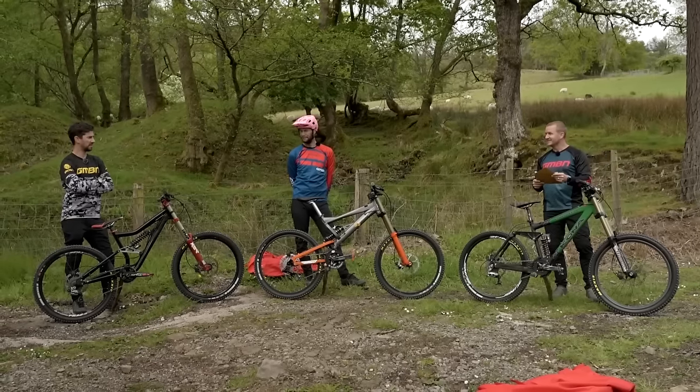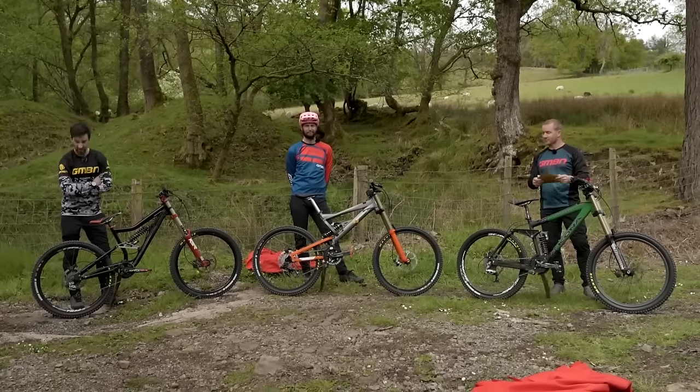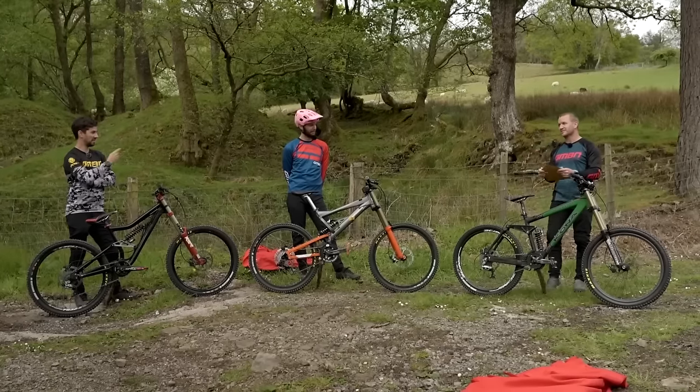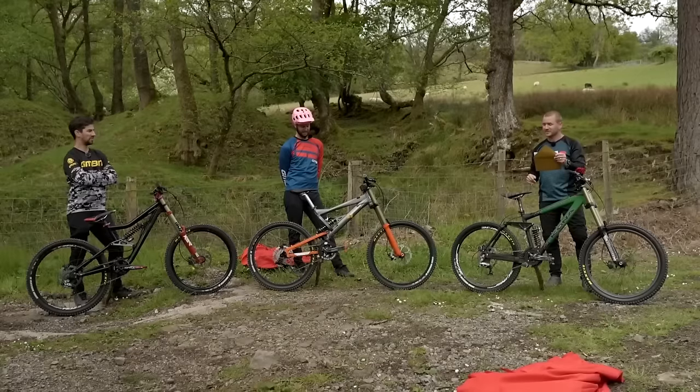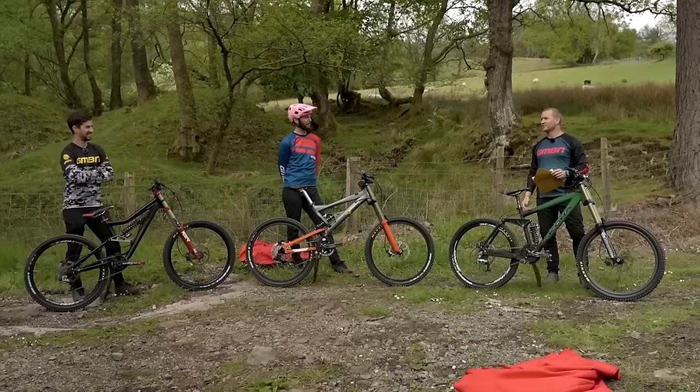Straight in, no warming up then? No, straight in, by the looks of it. Free ride rig, man. Sideways. Style points are just as important as going fast. No, not true. Yeah, it is true. What about riding for 24 hour points?